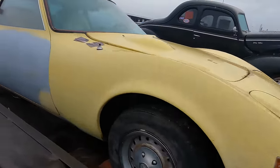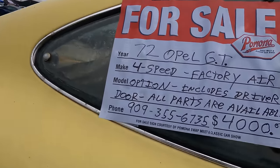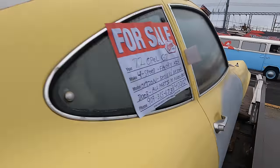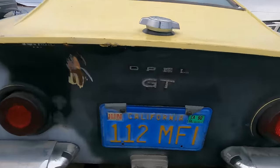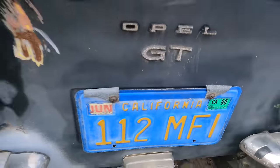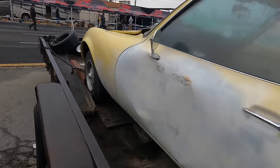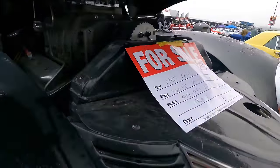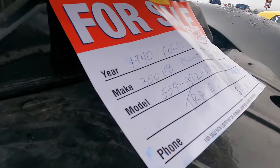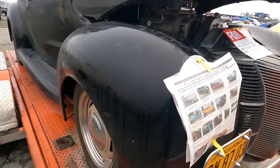All right, we got this Opel GT. I think this one's been out here a couple times for $4,000. It's pretty much a full restoration. They were sold by the Buick dealerships. It's a German General Motors, last tagged in 90. Now we got a 40 Deluxe Coupe for $55,000. It's got a 350 blown. Kind of see what's going on in there.